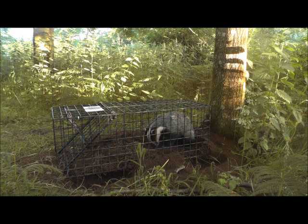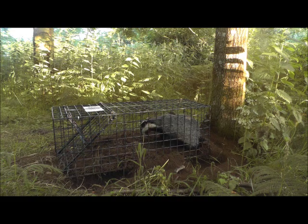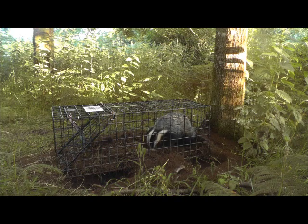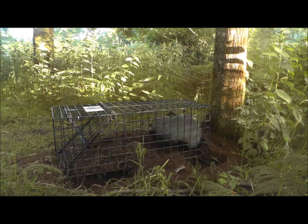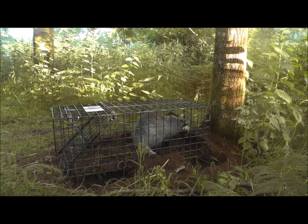Okay, got one of this year's cubs here. Looks to be in very good condition. Slight abrasions on the snout, just where it's been rubbing up against the bars. Generally looks in good condition. No obvious problems, and it looks fit enough to be vaccinated. So that's what I'm going to do now.